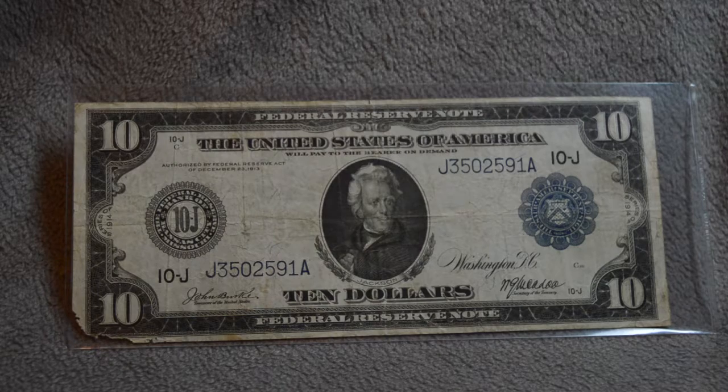And I'm going to do a video about signature combinations in the coming days and weeks here, because I think it's important that people understand that the only way that you can truly date your note exactly within the series when it was made would be based on the signature combinations. So let's see, Burke and McAdoo, this would have been sometime between the original printing in 1914 and December of 1918. So this would have been made sometime in the first 4 or 5 years of the printings of these notes.